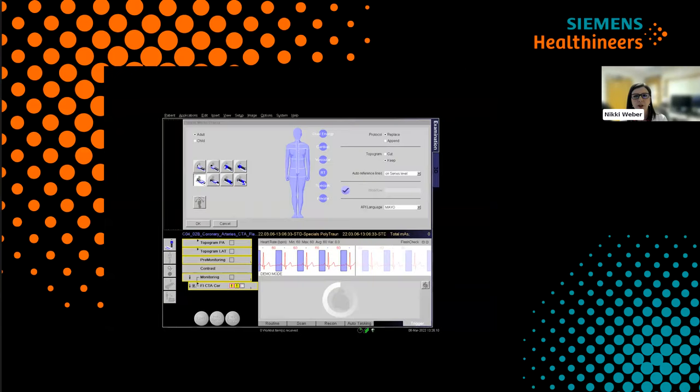This is the main screen called the patient model dialog box. Here, the technologist sees the patient position choices, picks the protocol from the body region model or the separate folder, and the bottom left is called the chronicle, and the tabs on the right are for the scan and recon parameters. You can also see the patient's ECG tracing on the trigger card.